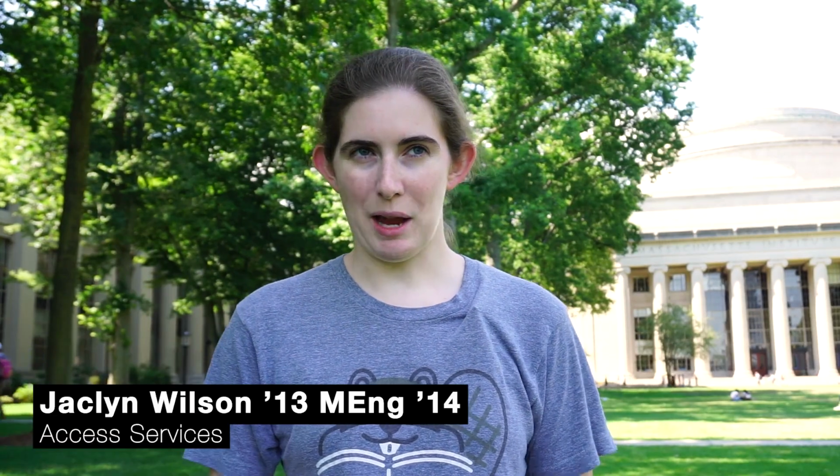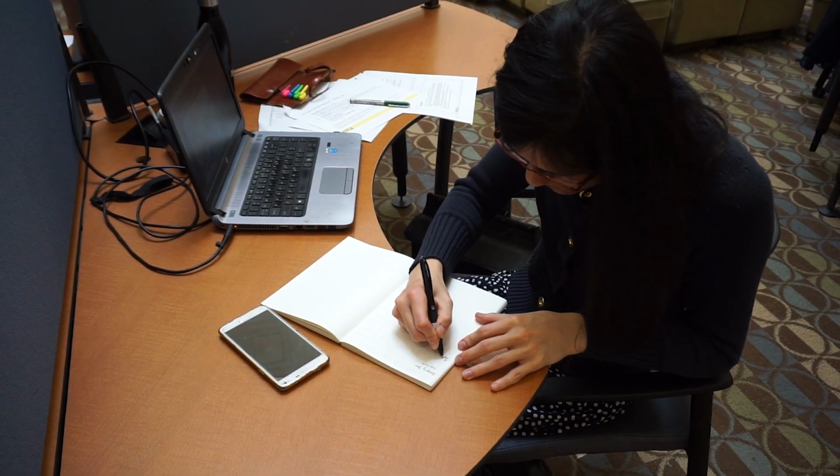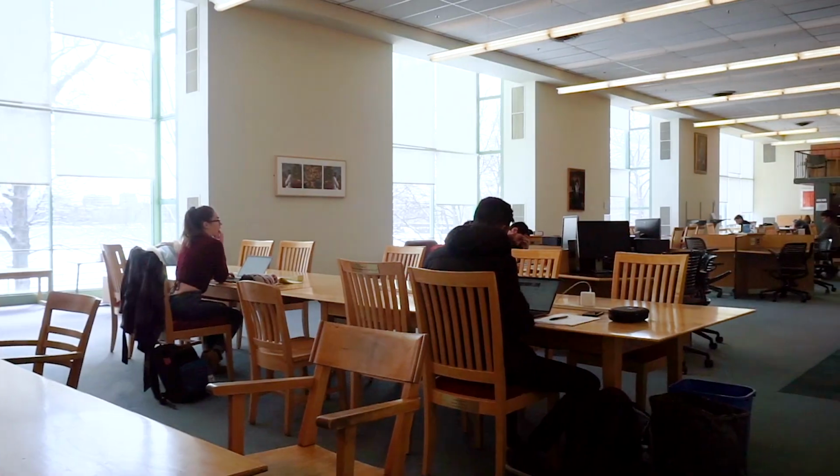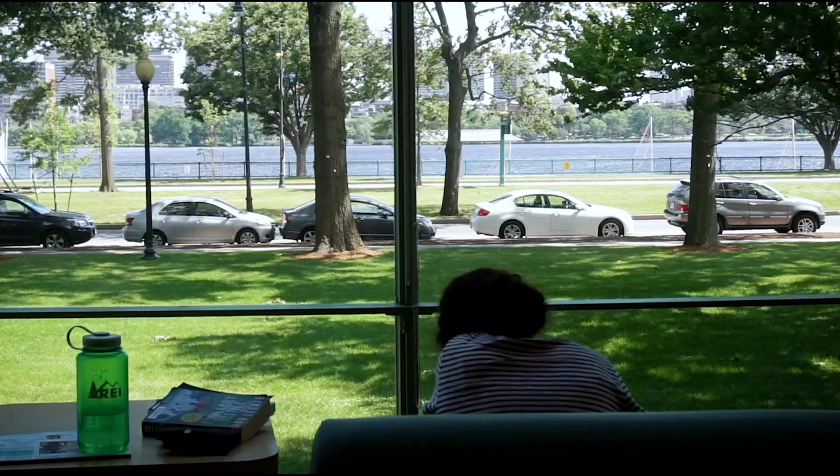I love the MIT Libraries because it's such a supportive environment for any endeavors that you wish to pursue. The best thing about the study spots in the libraries is that there are a lot of different kinds. So we have some spaces that are very quiet, we have some spaces that are for groups, we have some spaces that are full of natural light.